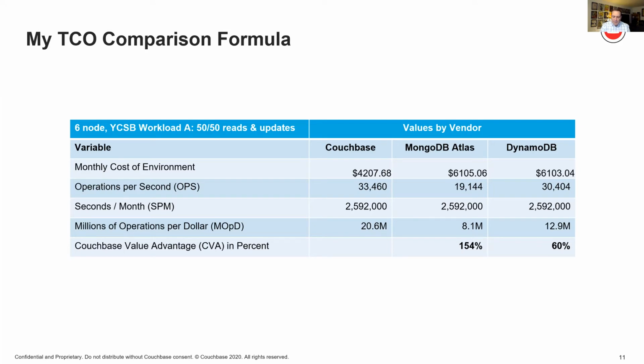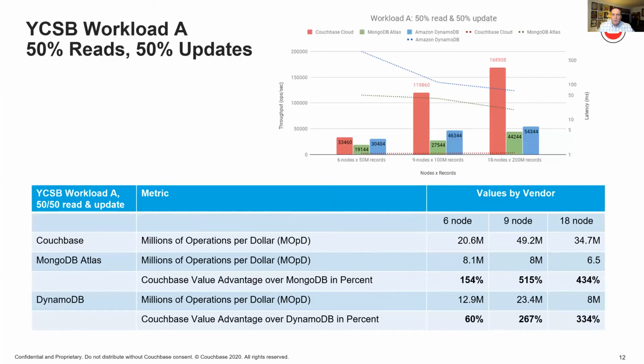So that's the foundation that I want to set up as we go through the rest of the presentation and talk about these 4 scenarios. That was workload A that I just walked you through, the 6-node test, right? So that was one of 12 tests that we ran. But when you want to start looking at the other tests and make some conclusions about them, you saw that the Couchbase value advantage, that middle row, over each of our competitors was 154% when we were dealing with 6 nodes.